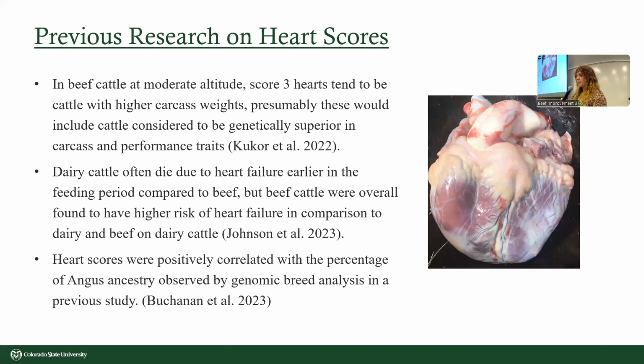These are typically considered our animals that are going to be genetically superior in carcass and performance traits. When we look at dairy cattle specifically, we often see them die due to heart failure early in the feeding period compared to beef, but beef cattle tend to still have a higher risk of heart failure in comparison to their dairy and beef on dairy progeny comparisons. In some past studies in the last year, worse heart scores were positively correlated with the percentage of Angus ancestry observed on a genomic breed analysis in a previous study.